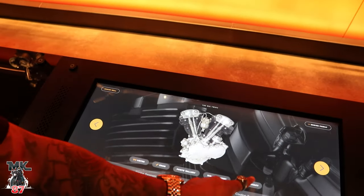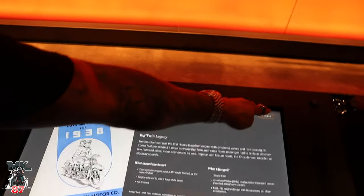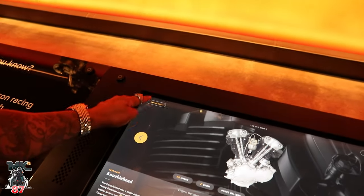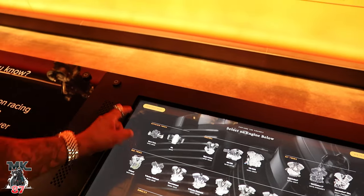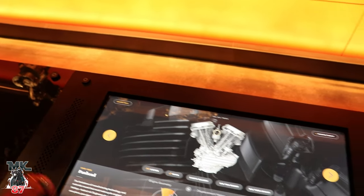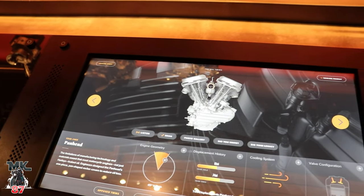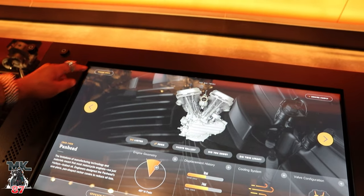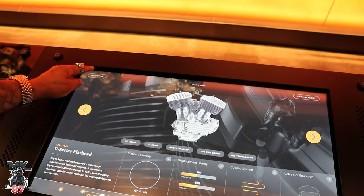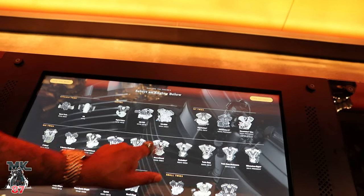We have a Big Twin legacy. So we got more information about everything right here. We'll go back to the engine wall. Let's hear the Panhead. Still one more. Let's listen to Shovelhead.